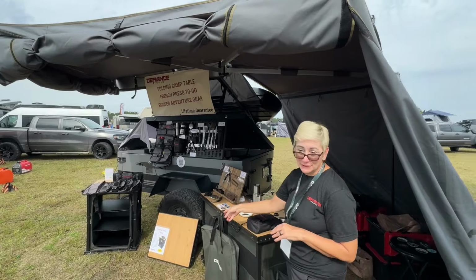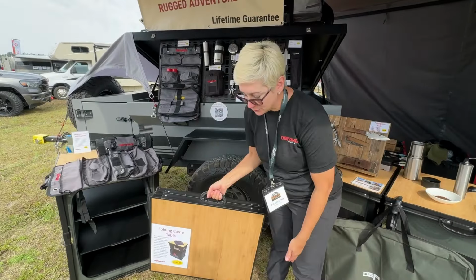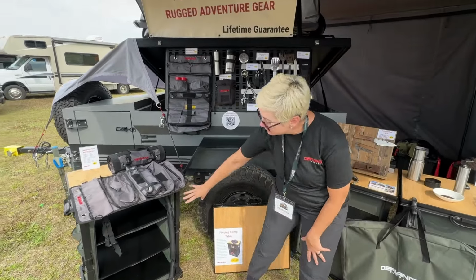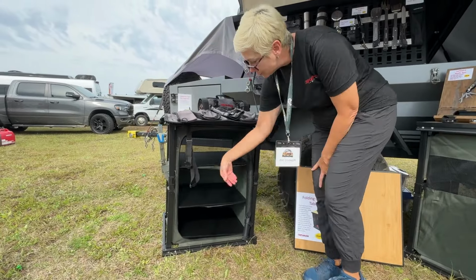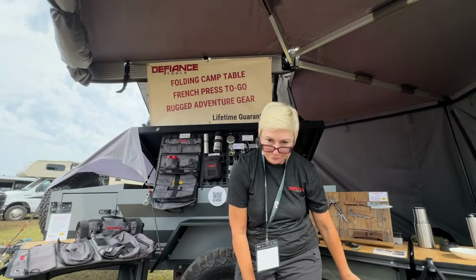We also have our folding camp table. Cooks a mean steak. This is what it looks like, all nice and folded. Once you stand it up, it folds up like this. Removable shelves. And then what you also can do is roll it closed and zip it up. Carrying case with it as well.